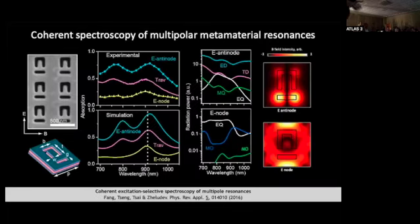And this has been demonstrated in a number of experiments with metamaterials, and in particular, you can see that the radiation power spectra of metamaterials, depending on whether it sits on antinode or node of the electric field, are different, and putting it at the antinode emphasizes the toroidal response.